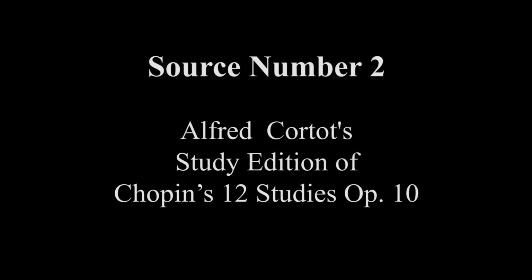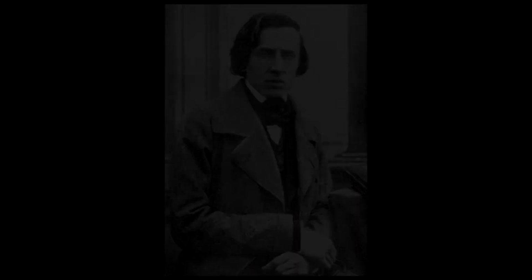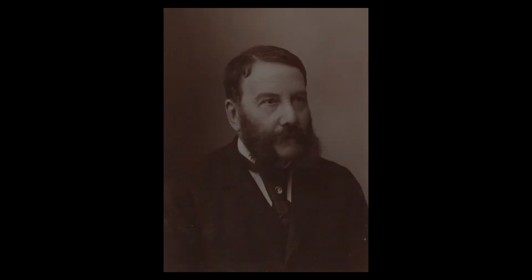Second source, Alfred Cortot's study edition of Chopin's 12 Studies, Opus 10. Alfred Cortot was a French pianist, conductor, and teacher. He was one of the most renowned classical musicians of the 20th century. He was especially renowned for his poetic insight into romantic piano works, and that also include works by Chopin. It is interesting that Cortot studied at the Paris Conservatory with Émile Decombe, who was a pupil of Chopin. And that is why I consider that Cortot's study edition is quite a valuable source for mastering Chopin's studies.